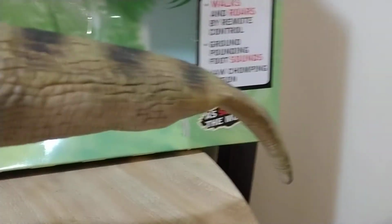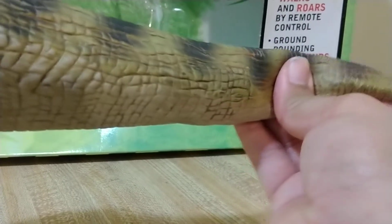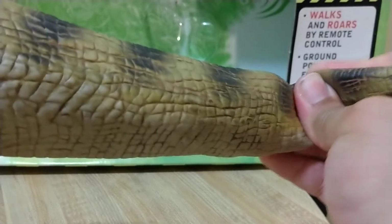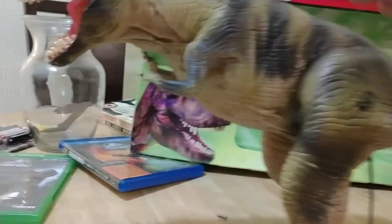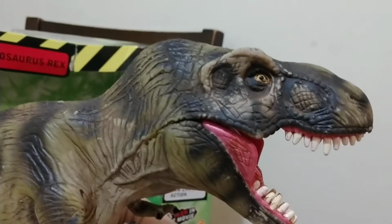Like a lot of the T-Rex toys, the tail has a bit of a bend here, and unfortunately, unlike Kenner's Bull T-Rex and the Thrasher, there's no wire in here to straighten it out. So it's essentially stuck like that. But the flaws are really minute at best. A little dusty. See, looks on the left side.